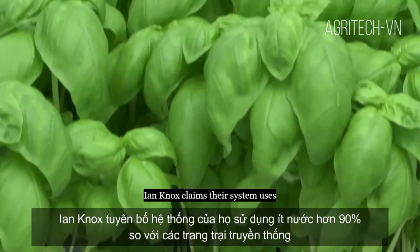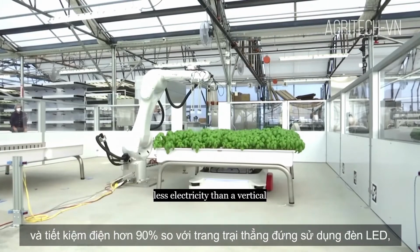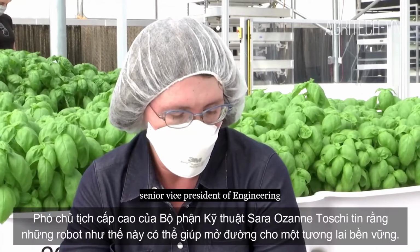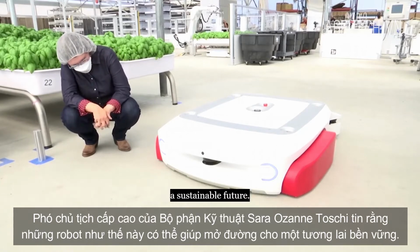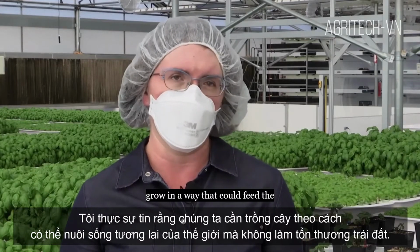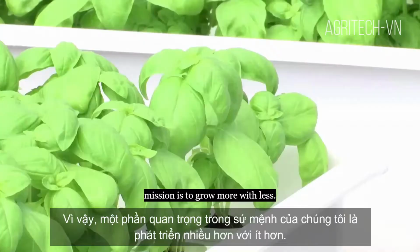IronOx claims their system uses 90% less water than traditional farms and 90% less electricity than a vertical farm that uses LED lights. Senior Vice President of Engineering Sarah Ozentowski believes robots like these can help pave the way to a sustainable future. I really believe that we need to grow in a way that could feed the future of the world without hurting the earth. So a big part of our mission is to grow more with less.